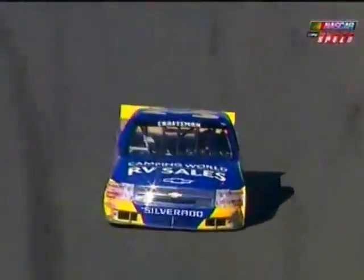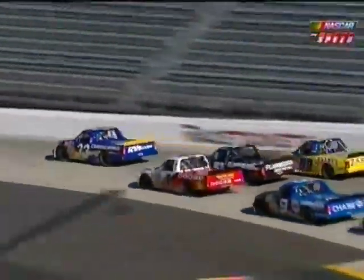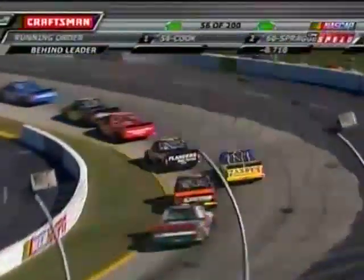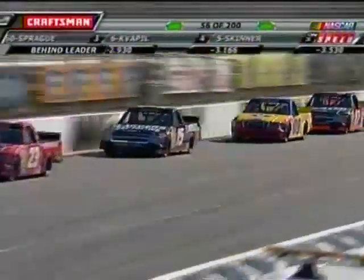Look at Ron Hornaday. What is he doing down there? I saw, check when he gets to the corner. They get about 3 wide again. Bliss had the same issue. Hornaday got turned a little bit sideways, and Bliss had to check up and got hit, and they all about piled up on the front straightaway. Remember, that's our points leader, Ron Hornaday, just 14 points in front of Mike Skinner coming into this race.